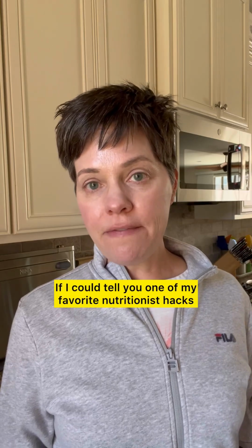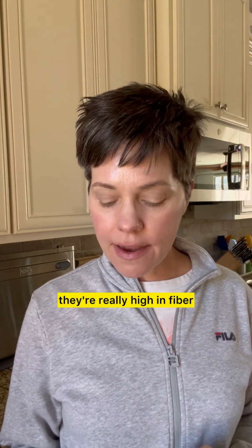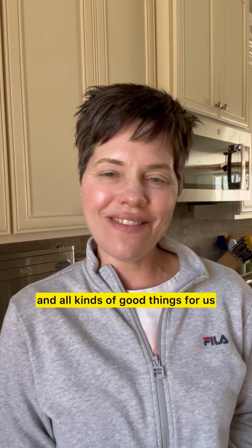If I could tell you one of my favorite nutritionist hacks, that is eating berries, because berries are low in natural sugar. They're really high in fiber. They're just full of nutrition and all kinds of good things for us.